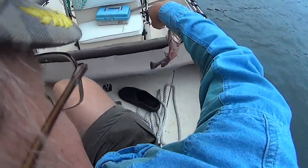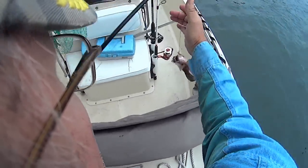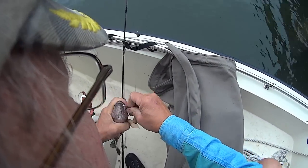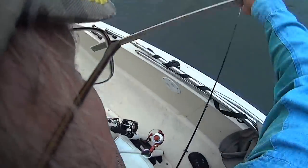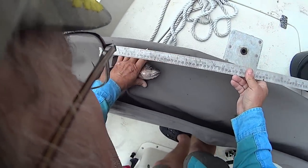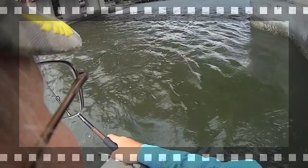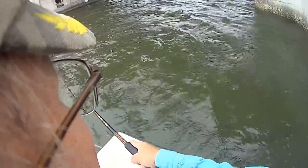Keeper size mangrove. I better make sure. I think he's just right on the edge. I think he's keeper size. Just pooped all over me. I've been christened. If he's not keeper size, I'm gonna be mad. Maybe not, maybe not. No, not quite. Oh well. Yeah, moved around a little bit. Didn't get it too much by the pylons there, so I moved over again next to the bridge here.